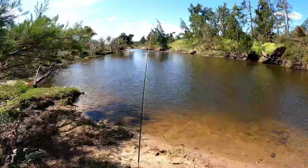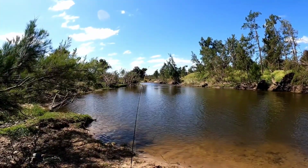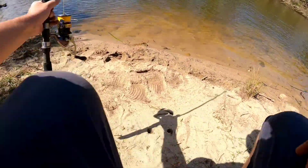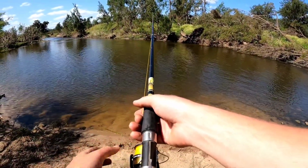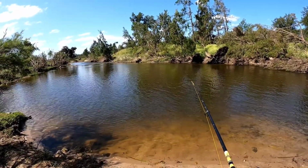Guys, I've just put out another full herring and something is already attacking it again. Look, here goes the rod. Here we go. It's going to be on. I think we'll go ahead and set the hook into that. Nah, give it a minute. Just dropped it. Oh, he's still there. I can feel it.